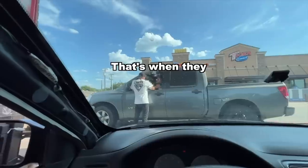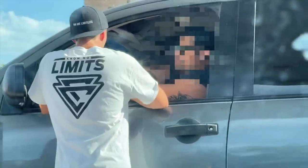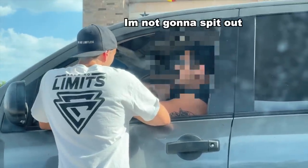At the end of the month, that's when they highly pull over people. Do you think it's for profit, kind of keeping the town alive? I'm not going to spit out names out there, but yeah.